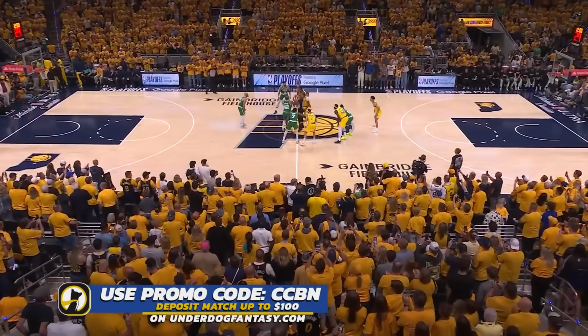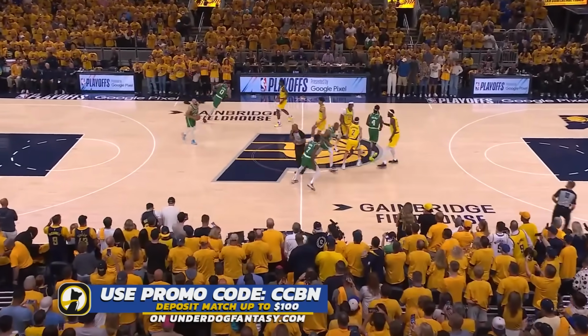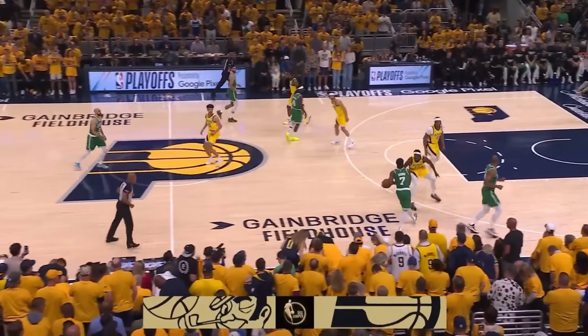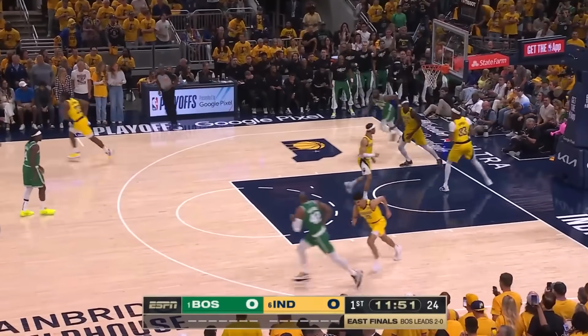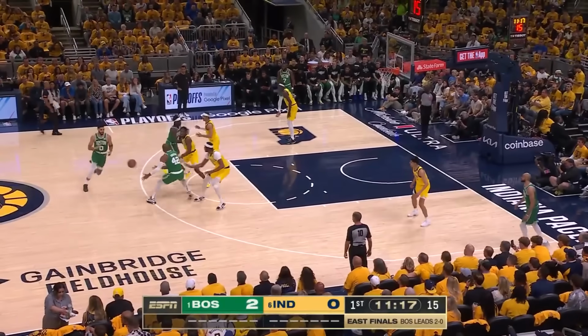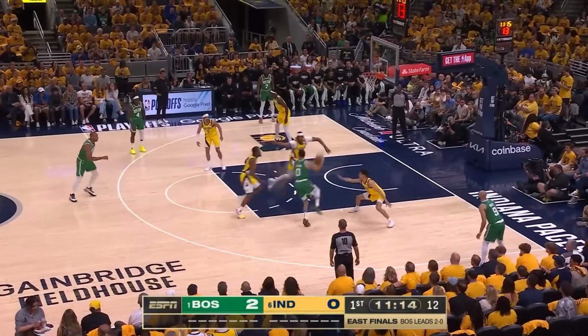Who does Boston attack? You're going to miss Tyrese Halliburton. You're going to miss his scoring, his passing, his verve, all the things he brings. But they were attacking him. Who do they attack tonight? Well, Jaylen Brown attacks them. Yeah, certainly the Pacers and their fans hoping that's a possibility.